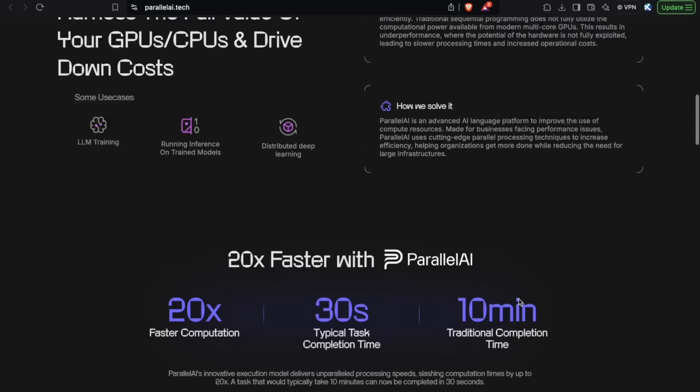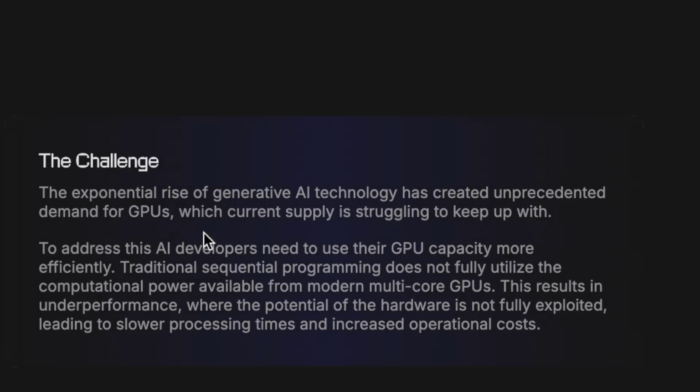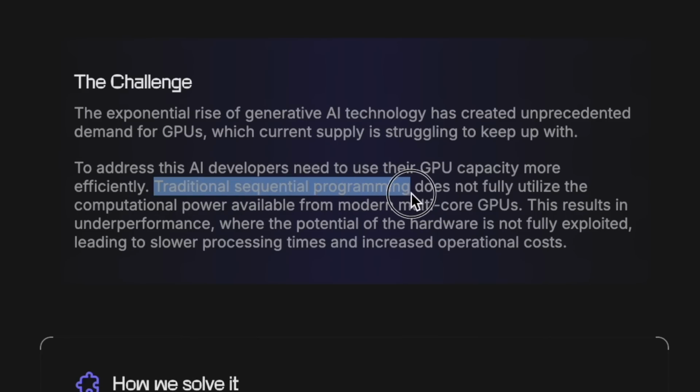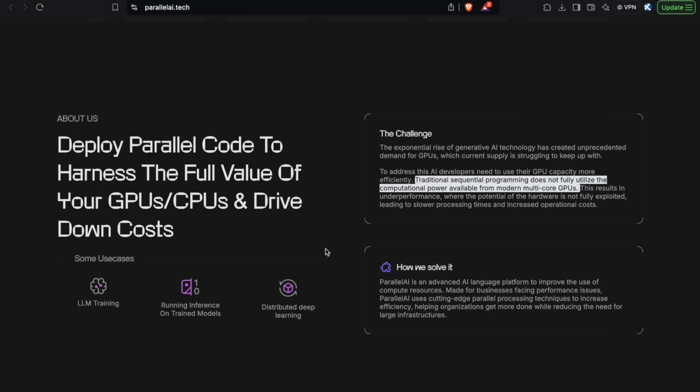And something like this is very much needed because the exponential rise of generative AI technology has created unprecedented demand for GPUs, meaning there's not enough GPUs. Also, the current GPUs that we have are underperforming because traditional sequential programming does not fully utilize the computational power available from modern multi-core GPUs. Again, everybody admits we need a way to solve this, even OpenAI's Sam Altman.